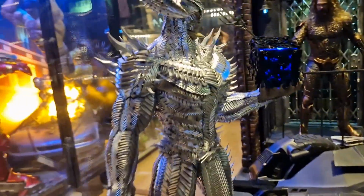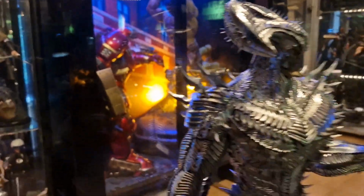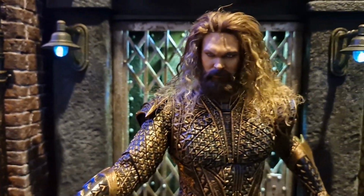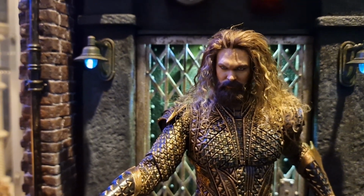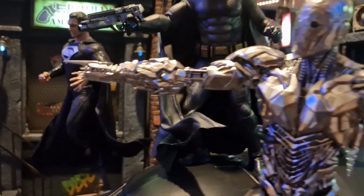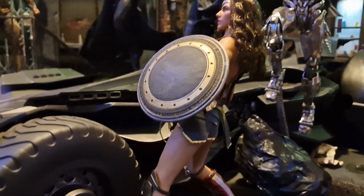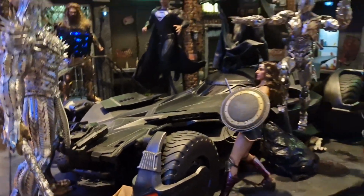This is a Micro Art Steppenwolf. Then in the back there, that's a Marco custom on a Hot Toys head sculpt. He's done an unbelievable job on that. And there's my black suited Superman, Batman, Cyborg, Flash, Wonder Woman, and then of course you've got the Jazz Inc diorama Batmobile.